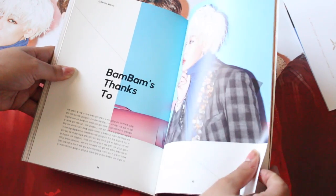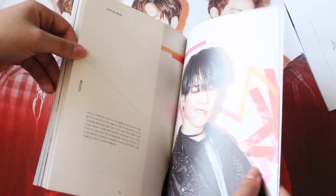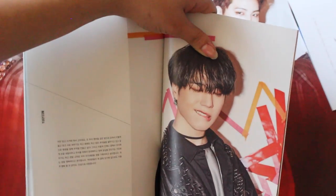Hey, Bam Bam, my boy. 8 sentences. I cannot believe you. You just invented lip biting. Right? Damn. Forget the writing. Look at that picture. Ooh.